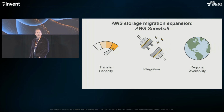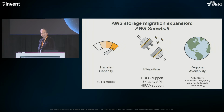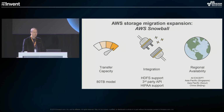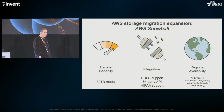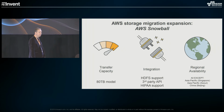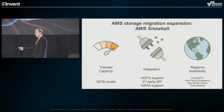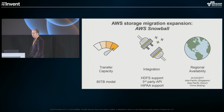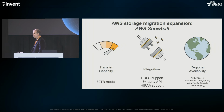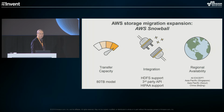So really, with Snowball, we've introduced some additional capabilities. We introduced the 80 terabyte model earlier this year. We introduced new APIs. Some of the cool new capabilities are for those of you that are big data customers, say Hadoop or HDFS users: we introduced a native HDFS capability. We also opened it up to third parties. Back in August, we announced that Commvault and others had integrated, and we're constantly announcing others for this third-party API. And then we're announcing HIPAA support as well for Snowball. For healthcare use cases, obviously, that's critical.